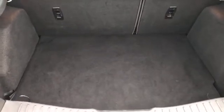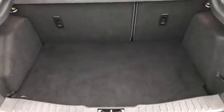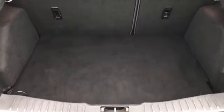As you can see, there's an absolute ton of boot space this time round, and of course you can push down those rear seats if you want to extend it out even further, but this thing will manage quite nicely. So if you've got any big road trips, maybe going on holiday, this thing does the job very well. And I do appreciate the nice handles that help bring the boot down. It's always a nice little touch.